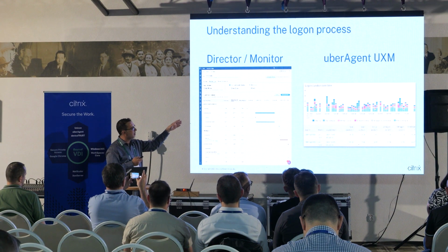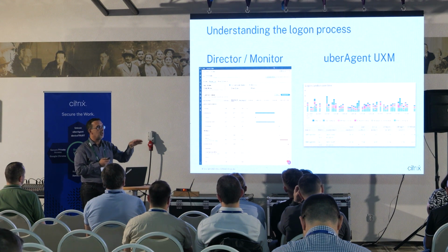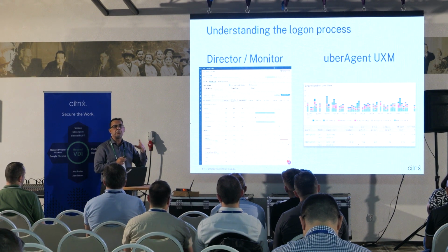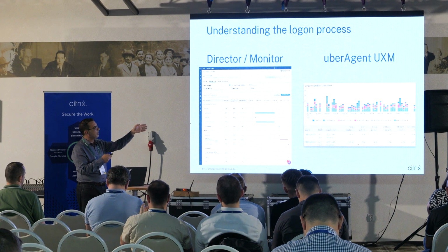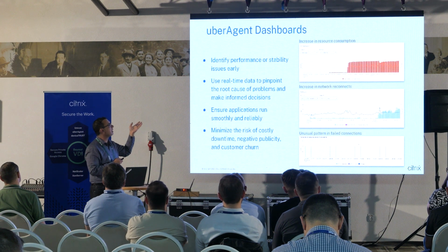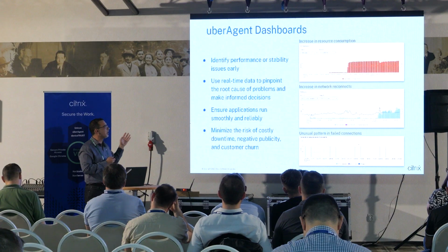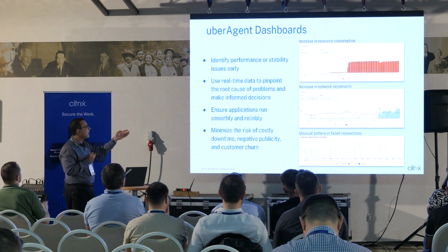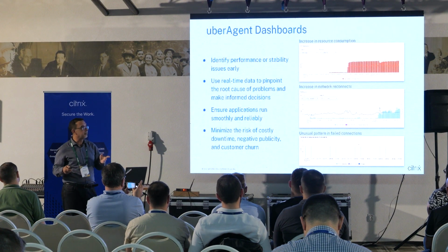Then comes the Uber agent as user experience. And we also have extended security analytics on the same agent. Even if you have a DLP solution on your corporate laptops, with just a small footprint, like 30 megabytes or whatever, you can also have security analytics, in addition to the user experience. So what you can get from Uber agent dashboards: you can identify performance and stability issues very early, with real-time data to pinpoint the root cause of problems and make informed decisions. So this is the root cause analysis, let's say. You can find it very quickly. Ensure applications run smoothly and reliably. Minimize the risk of costly downtime, negative publicity, and customer churn.